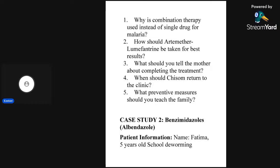So how is it taken? Artemether is taken 8 hourly first, then you start doing 12 hourly. So if you take the drug now, you take the next dose after 8 hours. Then after that, you now start taking it 12 hourly. All right. That is how it is taken.